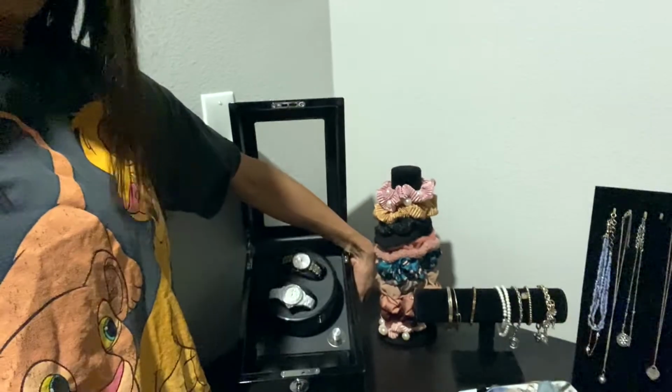And if you guys don't know what a watch winder is, this is a watch winder. You just flip a switch and it winds your watches. But it's really for automatic watches like Rolexes. I got it for this guy that I was seeing. Things didn't work out between us, so I was like, I'm gonna keep it because I wasn't able to return it anymore.